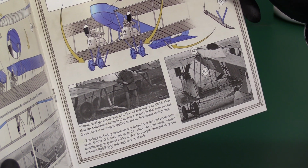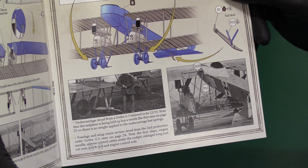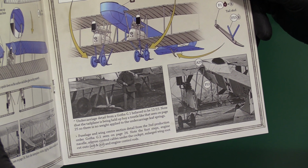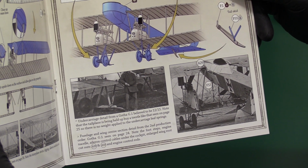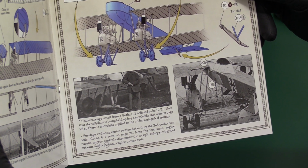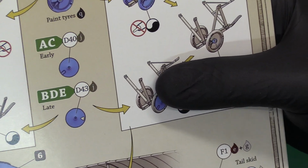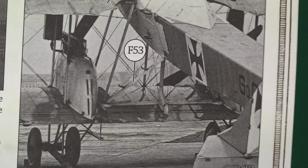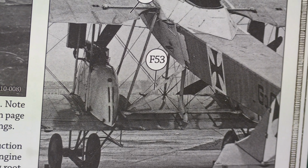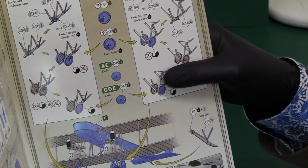Yeah, okay. And then it says here, fuselage and wing centre section detail on the second production order, which is seen on page 24. Note the footsteps, engine nacelle, aileron control cables under the cockpit, enlarged wing root cutouts, and the engine control rods. It's quite a good photo, isn't it? I'll zoom you in a bit for that. I think I want to see that in a bit more detail. It's nice and sharp, you get to see plenty of detail there. Right. Okay, moving on.